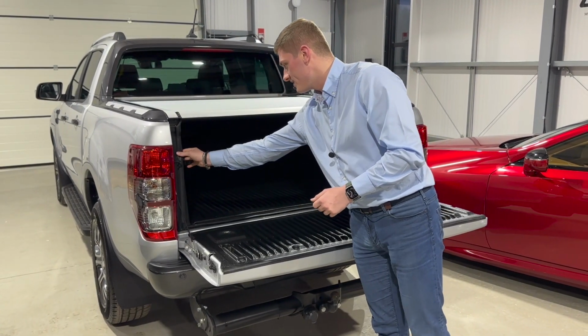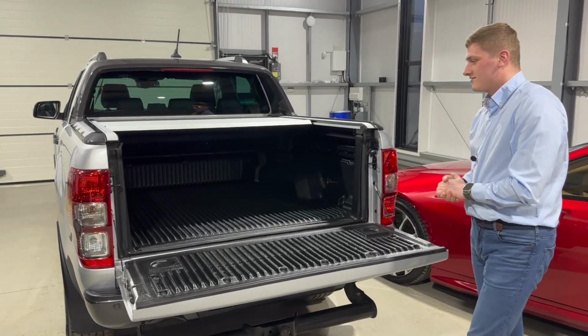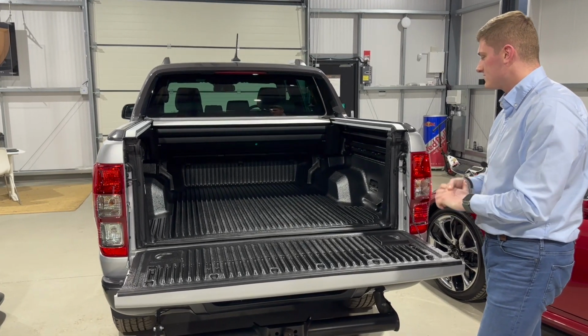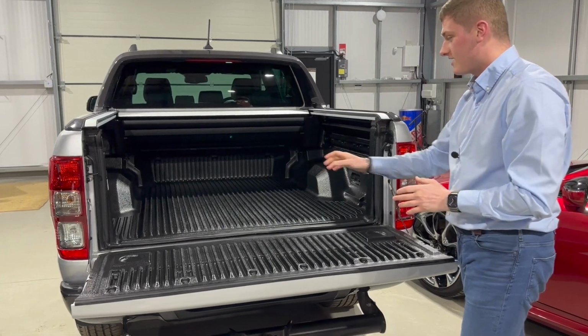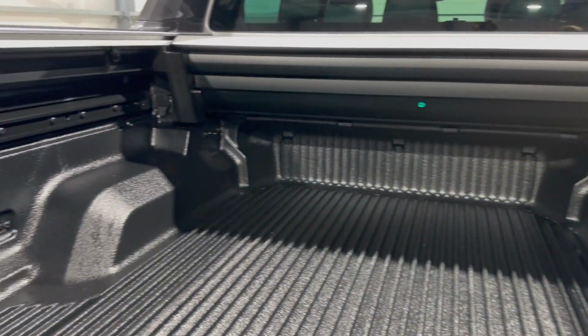It's now got a button here. Just push it once and it will slide all the way back out of the way. All factory fitted from Ford, so some nice improvements. And then you can see this truck is in stunning condition. I don't think it's ever had anything in the back here, as you can tell. It's pretty much immaculate in there.